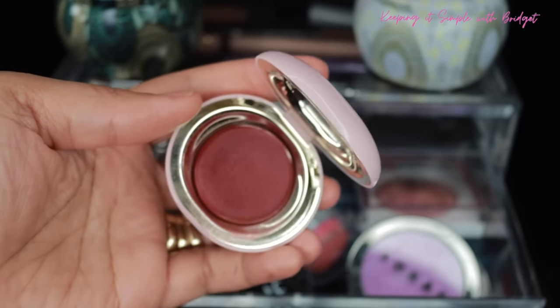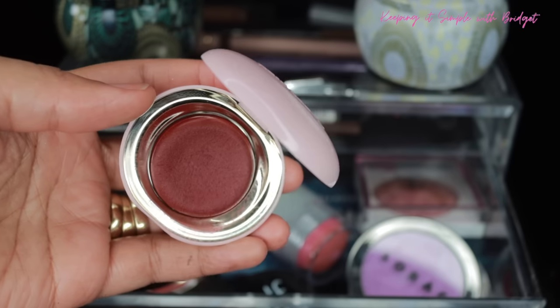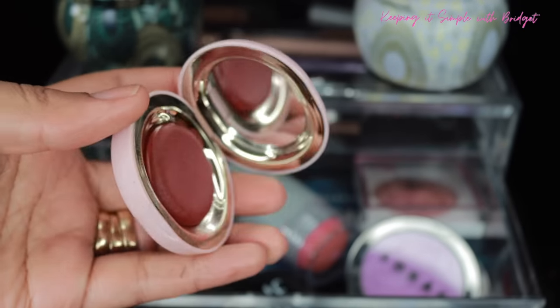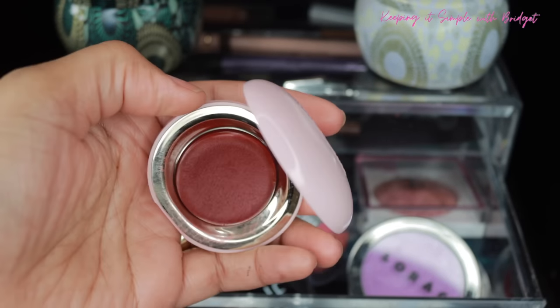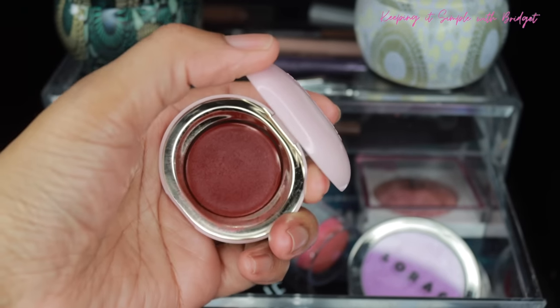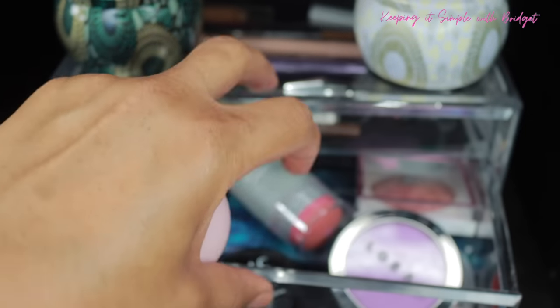You can apply it over powder. It plays very well with other makeup. If you've watched any of my Get Ready With Me's, you know I frequently talk about products that don't play well together. This one is a really good girl. She plays really well with others, and I'm gonna use this.